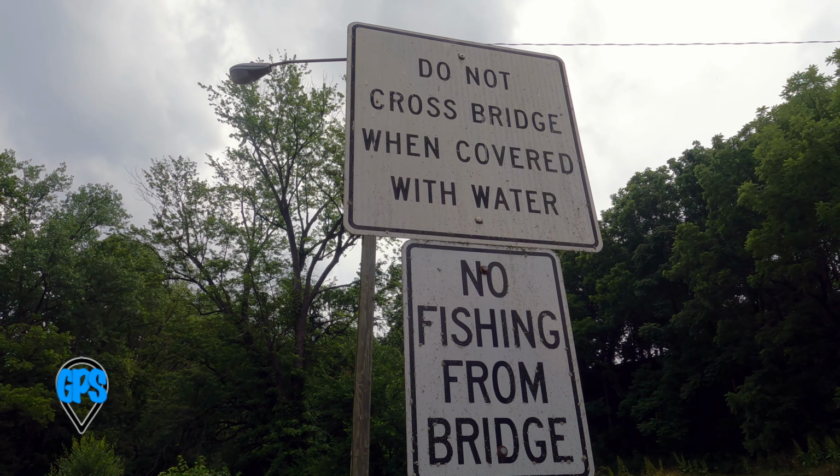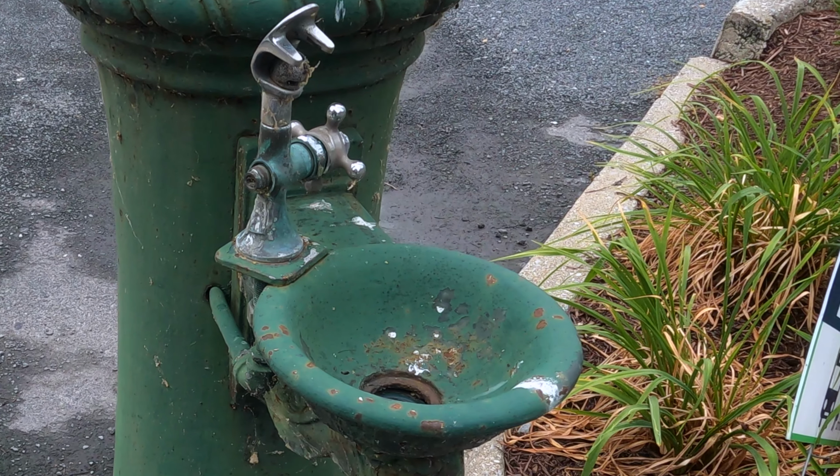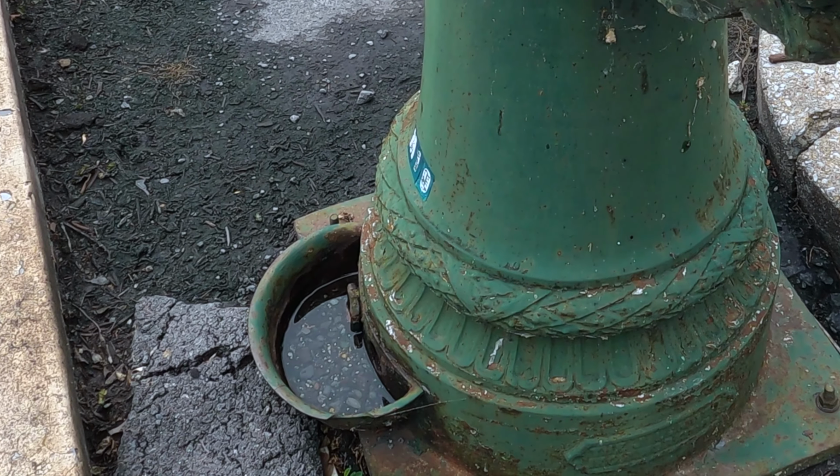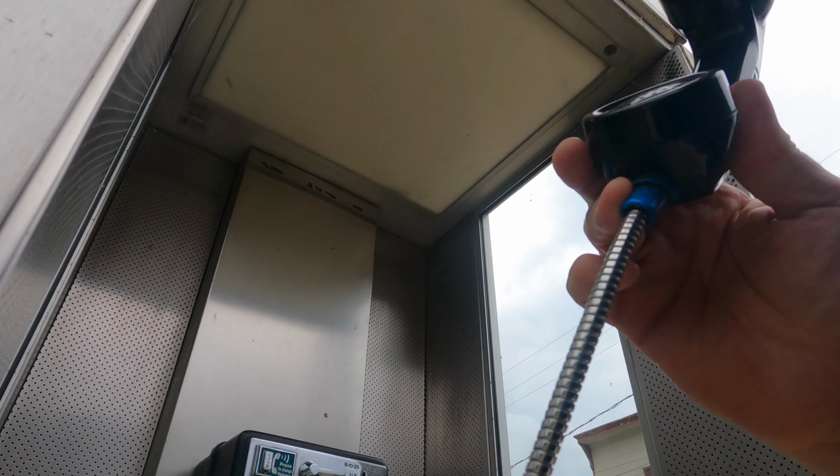One of my favorite pictographs. Well, a story for another day. This old light pole is unusual, complete with a water fountain. And some for your pet. Yeah, it works.